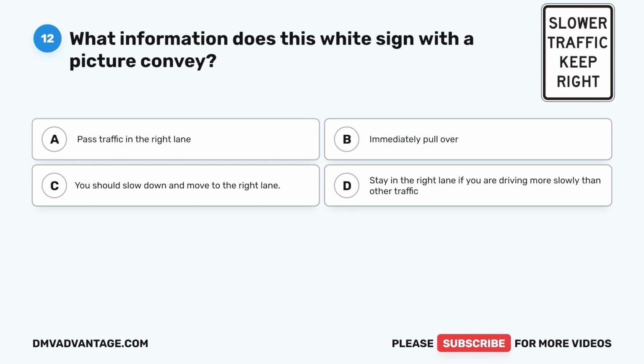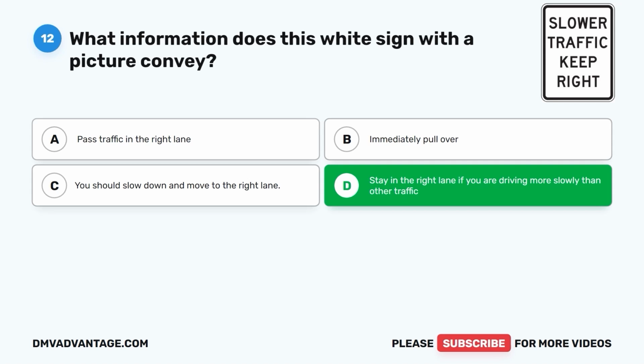Question 12. What information does this white sign with a picture convey? A. Pass traffic in the right lane. B. Immediately pull over. C. You should slow down and move to the right lane. D. Stay in the right lane if you are driving more slowly than other traffic. The correct answer is D.